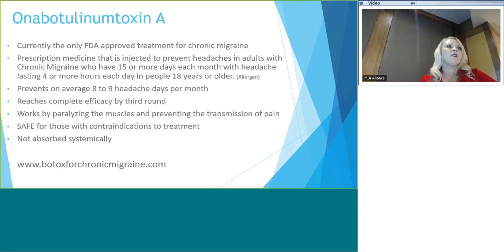It is safe for those that have contraindications to other treatments. If you've had a heart attack or a stroke, a bleeding disorder, stomach ulcers, cataracts, glaucoma, kidney stones, asthma, diabetes, you're not able to take a lot of the drugs that we prescribe. So Botox is a really safe alternative for those people.